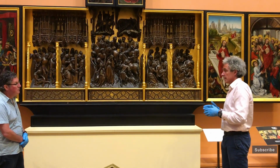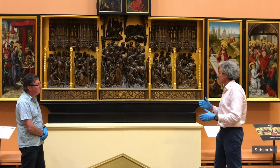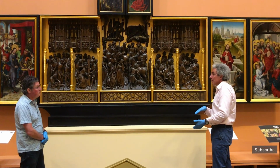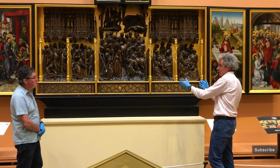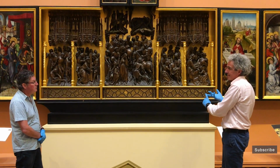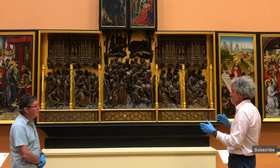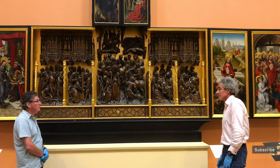But equally, the artisans. In the Netherlands at this time, possibly due to a decline in the demand for cloth, you had a pool of artisans who were pulled into the guild system: the carving, the painting, the sculpture. So you had both the patron and the artisans to produce what is a phenomenal object.